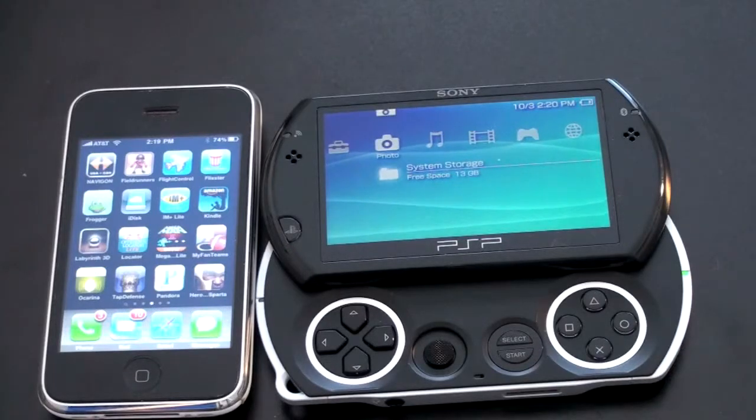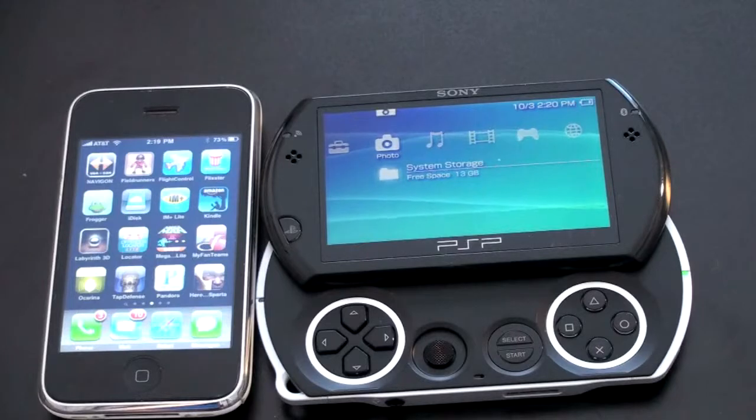Now, I just showed you the PS Minis, but you also get, like I said, a vast library of dedicated PSP games, which are not minis, but full-scale games, which are definitely going to be more expensive, around the $40 range. But you are going to get great graphics, online play, and a ton of other features.